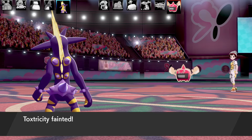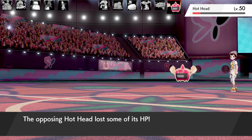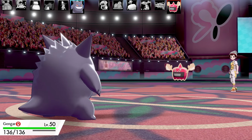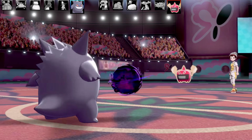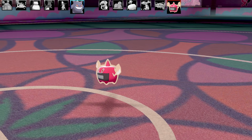So I've got one more Pokemon left, and this Pokemon was actually faster than Rotom, but I couldn't swap it in earlier on because I was a little bit worried that it would not take it up. So we got Gengar as the last Pokemon. Gengar is a very cool GMAX Pokemon too. I've got a pretty interesting special set, as I'll explain more as the battle goes on. So we got the Shadow Ball taking out the Hothead, and that one, my friends, is the first battle.